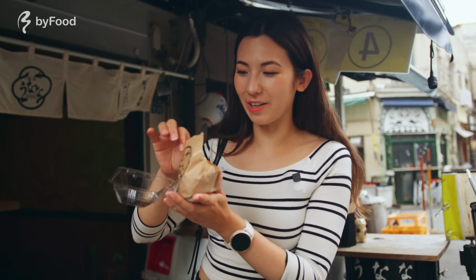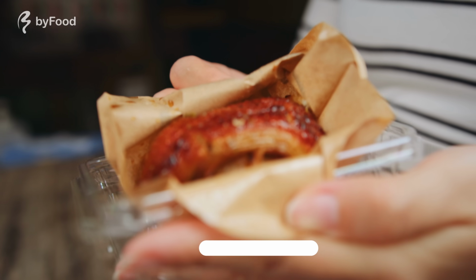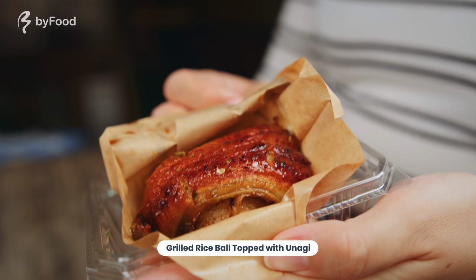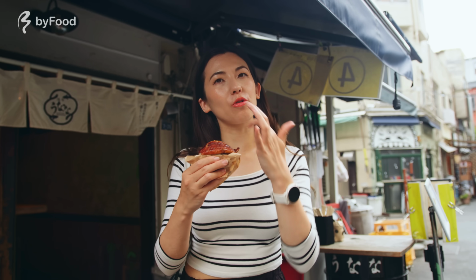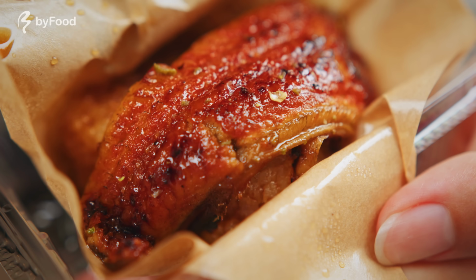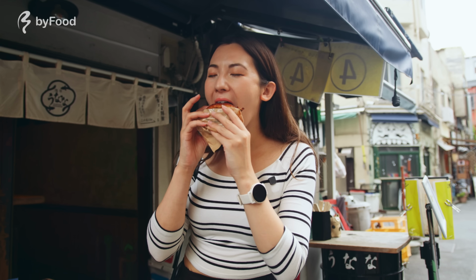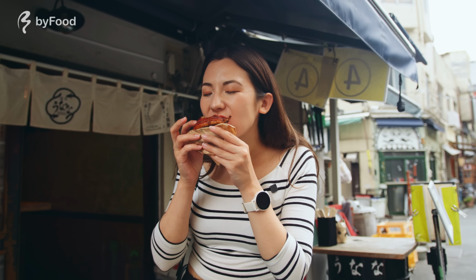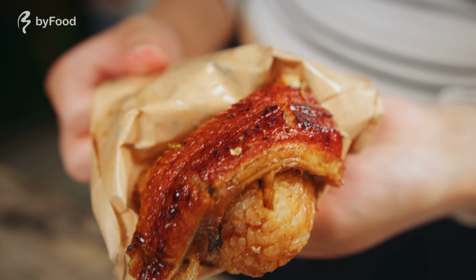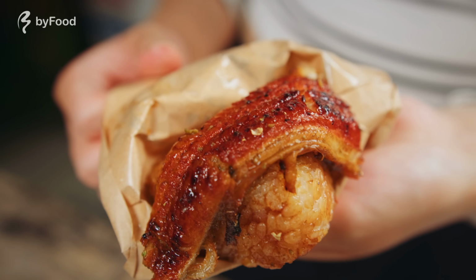Oh, it smells so good. Looks tasty. Unagi on a grilled rice ball. It looks really amazing. It's got a really, I'd say, generous chunk of unagi on it. They've also very generously brushed it with the unagi teriyaki sauce, as well as on the rice here. There's actually quite a lot of rice in this. The meat is really yummy. It's got a little bit of a smokiness on the top.